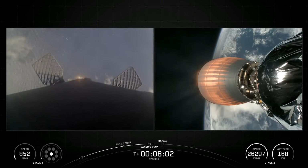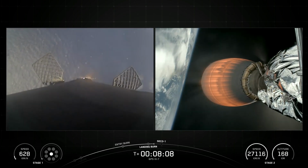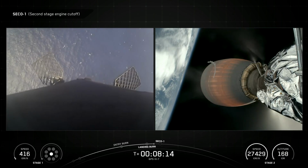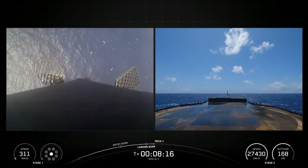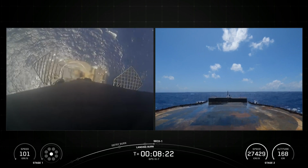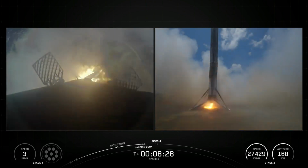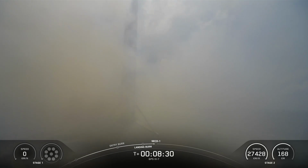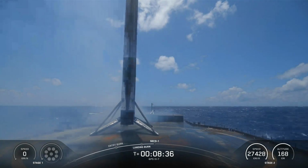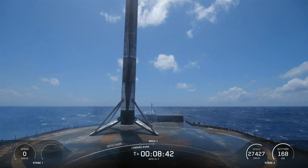Stage 1 landing burn. And there's that call out for landing burn startup of the Falcon 9 first stage. Landing leg deploy. Nominal orbit insertion. And there you saw and heard the call out: Stage 1 landing confirmed. There you saw and heard the call out for successful landing of our Falcon 9 rocket. We also heard the call out for SECO 1. Again, this was the fourth launch and landing for this first stage.